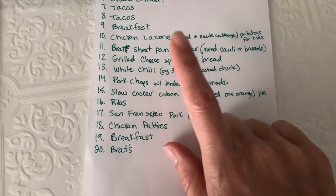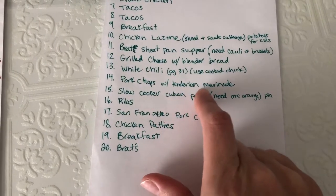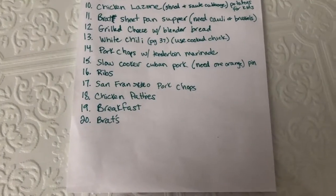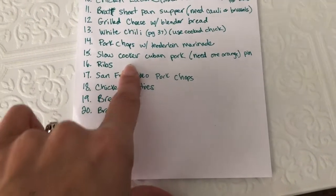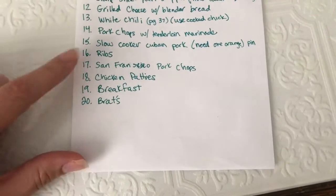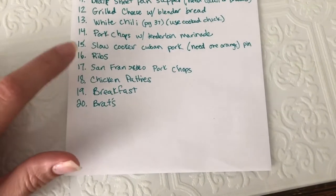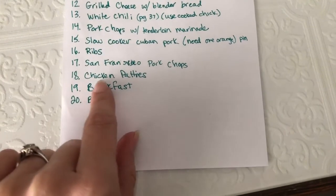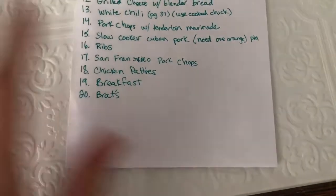White chicken chili, always a favorite. Pork chops with this really good marinade. I have a pork roast. I'm going to do slow cooker or possibly even pressure cooker Cuban pork. It'll be like a shredded pork, and we'll just have veggies on the side. I'm going to do pork spare ribs. We're going to do pork chops, and then this is another Trim Healthy. I think I get that one out of the table as well.